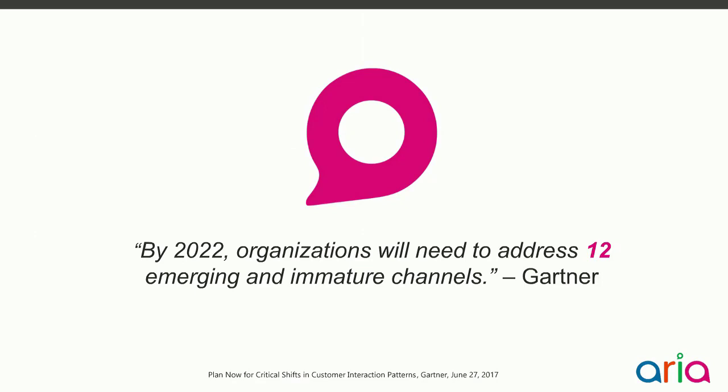Next, I'm going to dive into a bit more detail around the channel side and the impact of channels. So this is what David referred to at the beginning, that Gartner is saying that organizations are going to need to address about 12 emerging channels, and that's up from about 3 or 4 today. And that obviously is really going to have an impact on the agents. This is just to reinforce what Gartner's seeing and hearing from the industry.